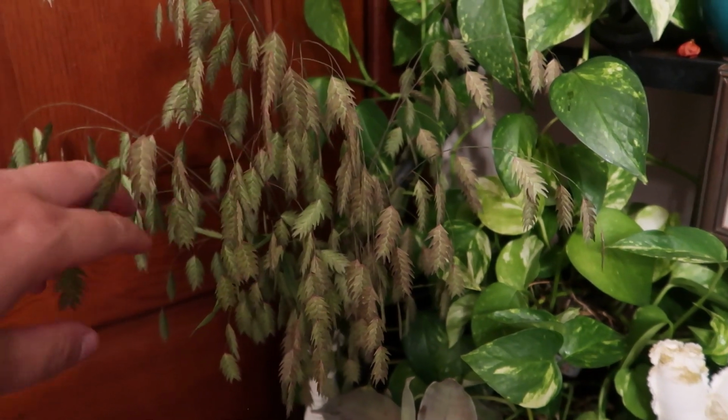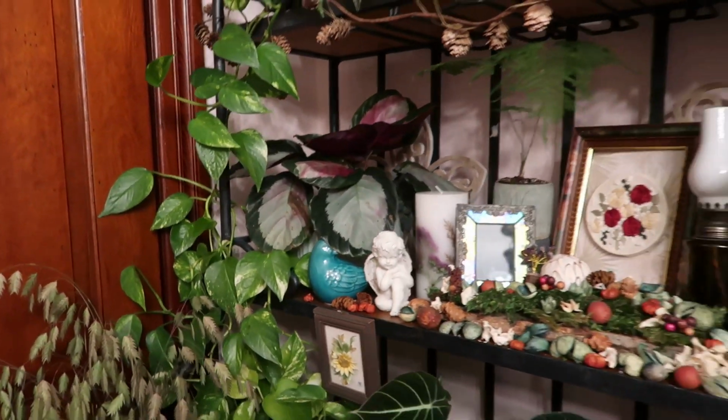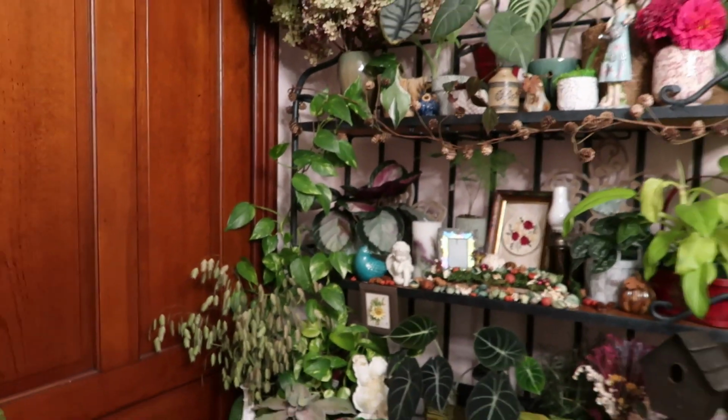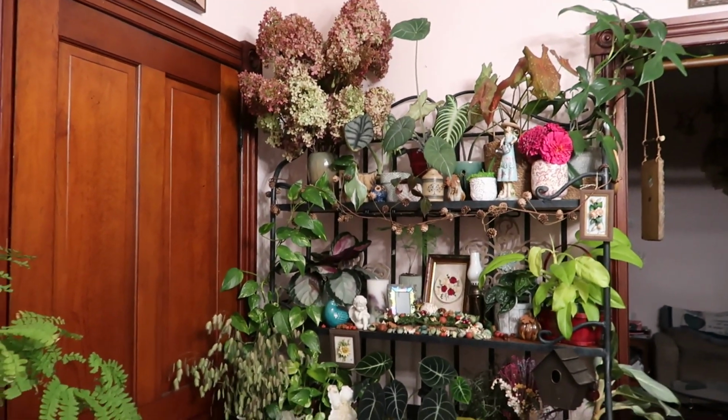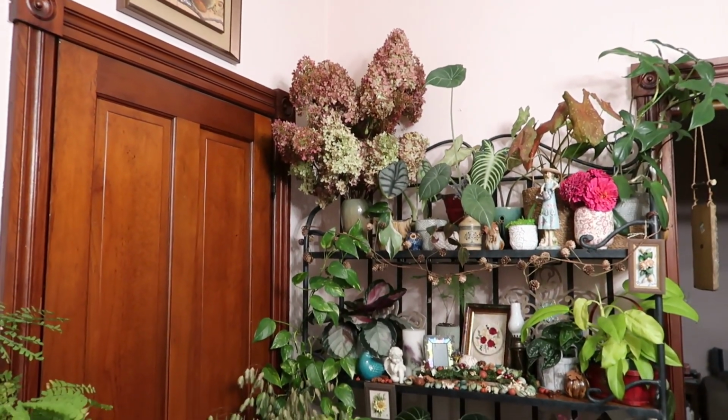My sea oats grass right here, and this is the nanny plant that's crawling up. How fun is that? But anyway, I'll put Simba in a video one of these days, but that's the baker's rack right there.